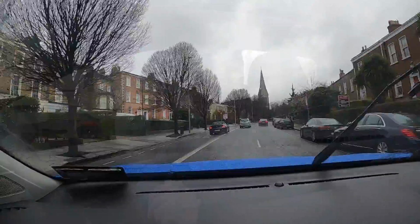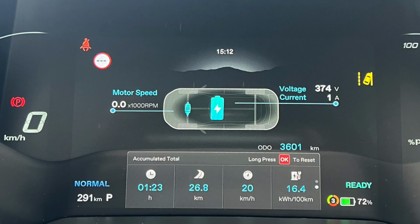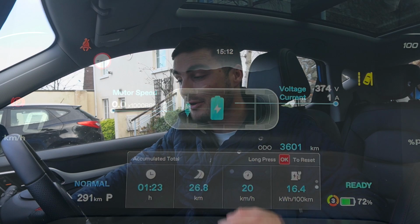Okay, so we're back at base camp now, and in total you'll see the stats on the screen. I travelled 26.8 kilometers. It took about an hour and 20 minutes, and my average speed was 20 kilometers per hour. But the really interesting thing here is that I still have 72% battery, and I also have 291 kilometers of range. So even though I traveled the guts of 27 kilometers, I didn't use that in range. And the reason for this is because around the city, the MG was much more efficient.